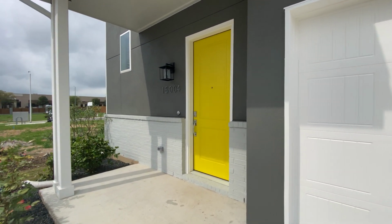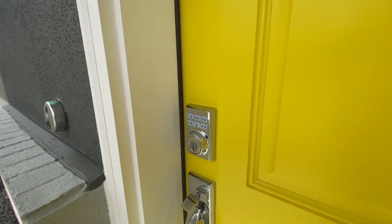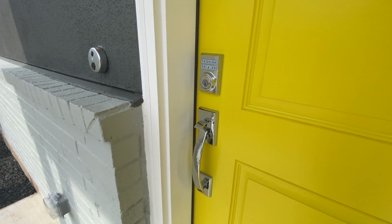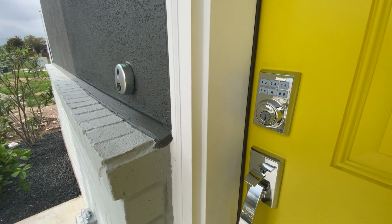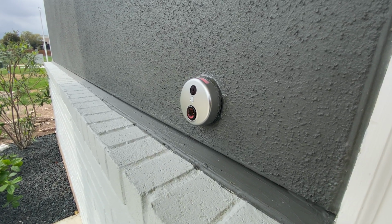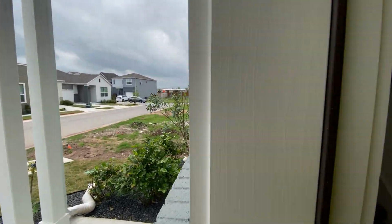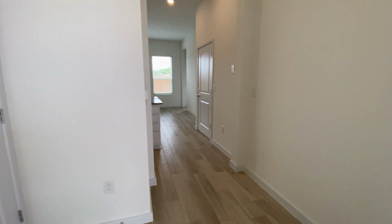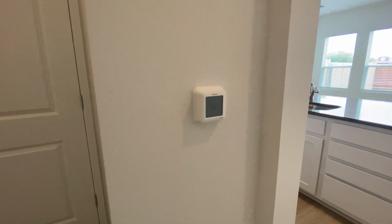Got a nice bright yellow door. You've got these smart home features, so you have a smart lock there, which you can control from your smartphone. It's got a combination and a key as well, and you've got your smart doorbell by Skybell, which has a camera built in. You can see who's at your door from your phone as well. And over here, you've got your smart thermostats by Honeywell, one downstairs and one upstairs.